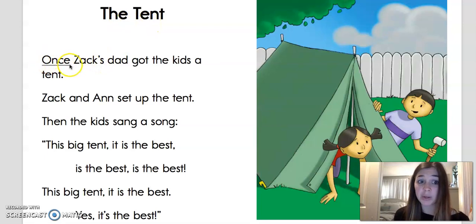Ooh, here's a tricky word. Once. Once Zach's dad got the kids a tent. This thing right here is called an apostrophe, and that shows ownership. So, whose dad are we talking about? Zach's dad. Apostrophe S shows that whatever the next thing is belongs to that person. So, it's Zach's dad. Zach and Anne set up the tent.